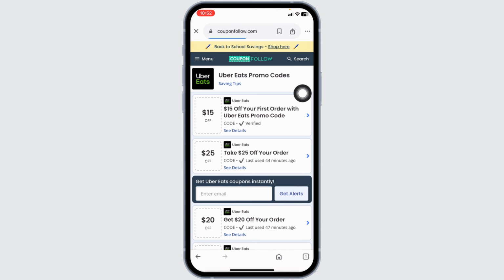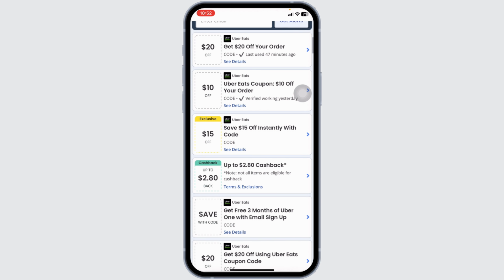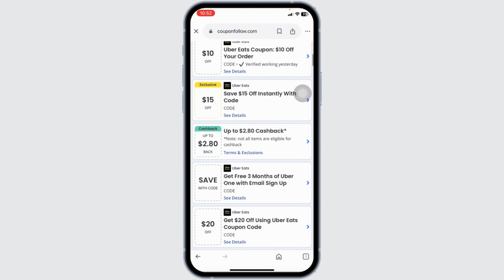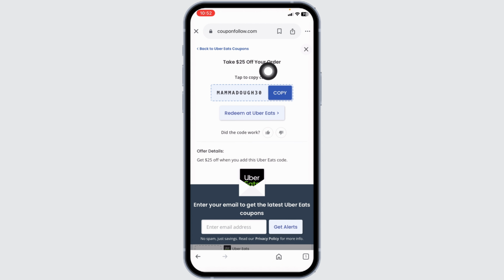Once you're on the website, you're gonna find tons of offers and deals for Uber Eats. Just scroll down and check out the offers: 25% off, $30 off, 50% off, and many more. Head towards any of the offers that you want to grab, just go ahead and click on it. With that, you're going to get the code for it.